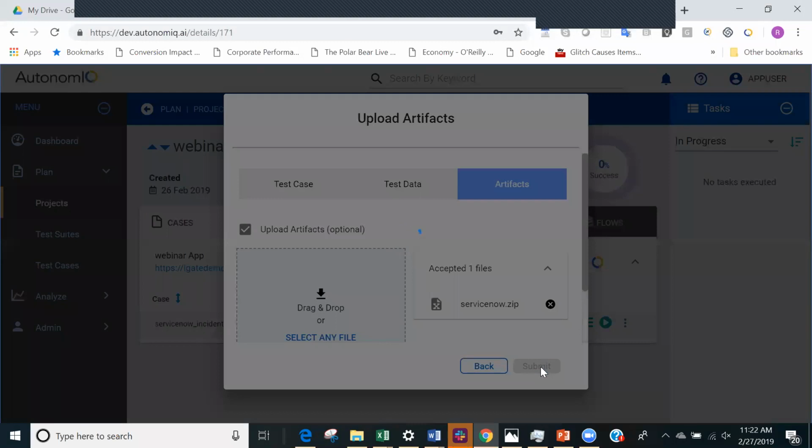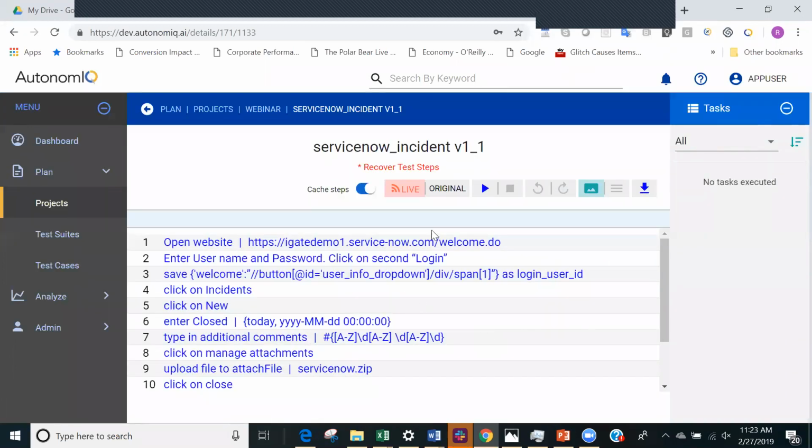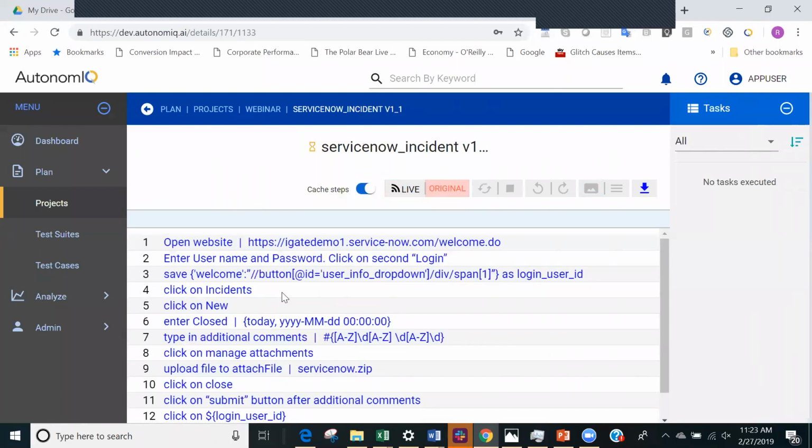our autonomous testing platform takes over. And as you can see here, it is already trying to process the test case, and then it automatically starts. You can see this here. It's automatic. Here were the original test steps, which basically defined what the intent was. The intent was going to this particular ServiceNow instance, entering the username and password, and clicking on login.